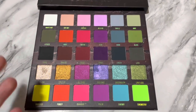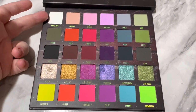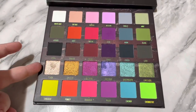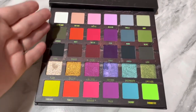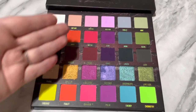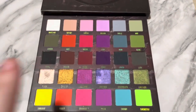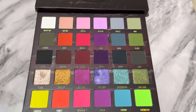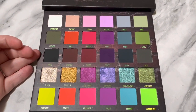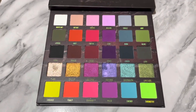What I really like is how this palette is set up. You have your row of white, gray, black, the natural-ish sort of champagne-y shimmer, and then the yellow. You then have your reddish orangey tones. You have your pinks, your purples, your blues, and your greens, and I just like how that is laid out. I also like how it's pastels in between mattes, grungy mattes, shimmers, and then neons. So I like the layout of the palette a lot.